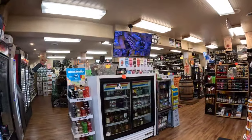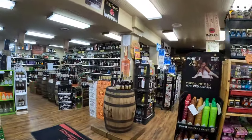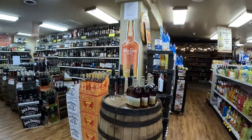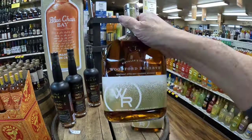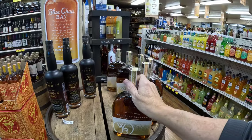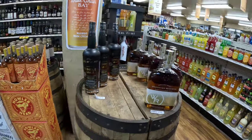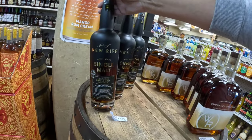Hey, how are y'all? There's a Distiller's Select Woodford. Alright, so we may be getting that. And then a sour mash single malt. I'm not real big on single malts, but we'll see.